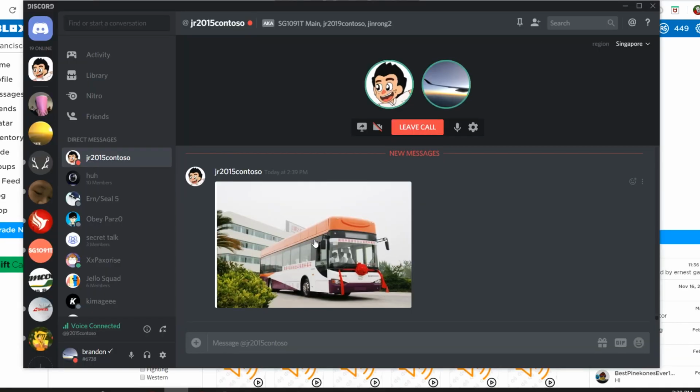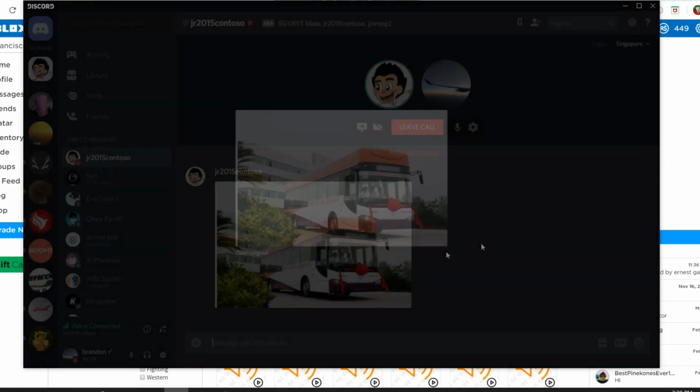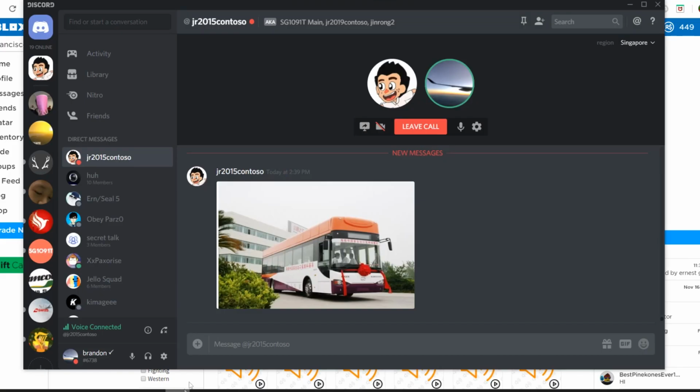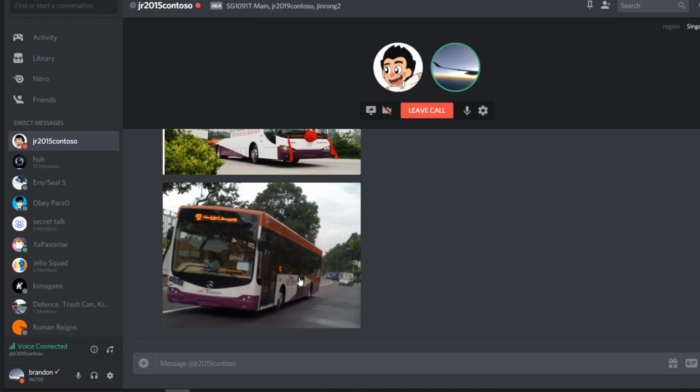Oh my god! I mean, we've all seen this already. Yeah, this is the first one already. I make it too obvious, okay? I just want to hear your primary reaction. This is the now abandoned bus. Yeah, it's gone. The last time we all saw it, it was abandoned at one place. Okay, this one we have all seen before.